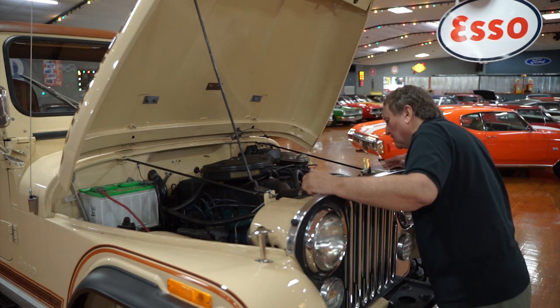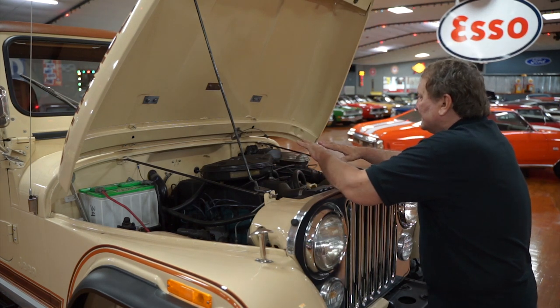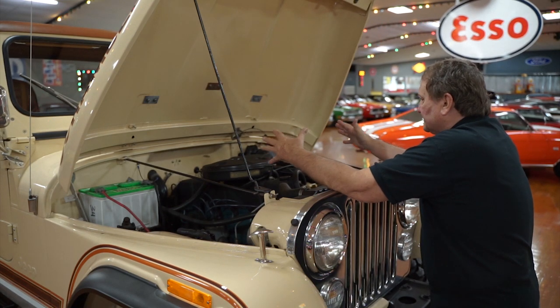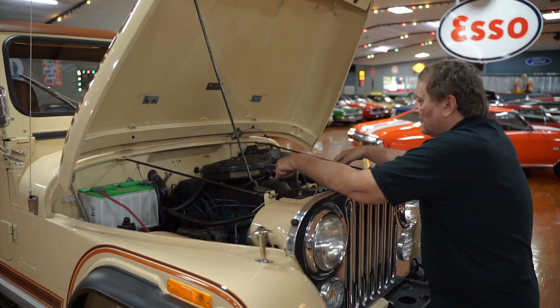Exhaust manifold is not rusted. You can see the engine has been out, completely repainted, and I'm sure it's completely rebuilt. Everything is done to the nth degree on this vehicle. When you look at this, you can see that someone has taken a lot of care, a lot of diligence to put this vehicle into the condition that it is now.